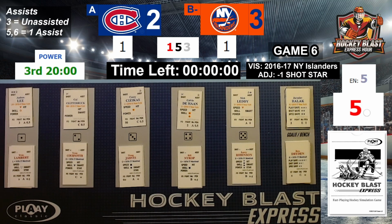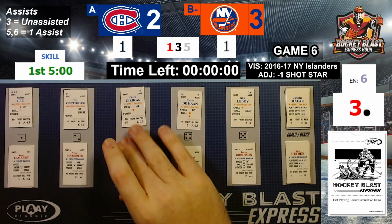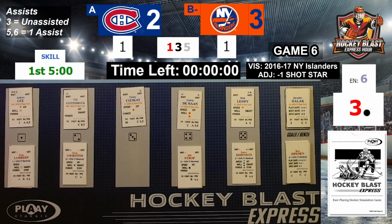And just like IRL playoff hockey, if you've seen it over the years, we play out the same 4 segments each period, with the first period being the first overtime, the second period being the second overtime, et cetera, with the third, fourth, fifth, and so on. We keep playing overtime until a goal has been scored. And with that being said, the players are already rested up and ready to go.